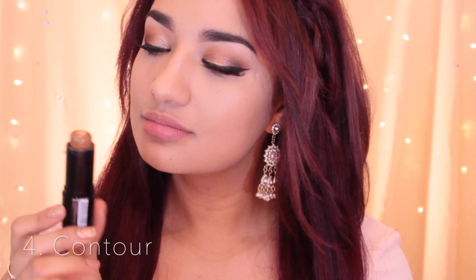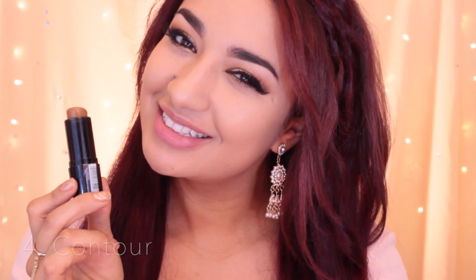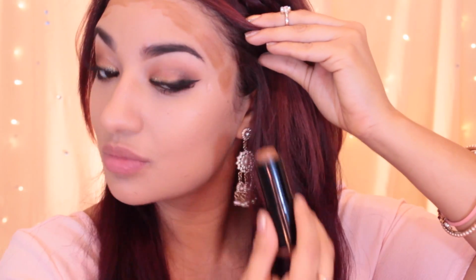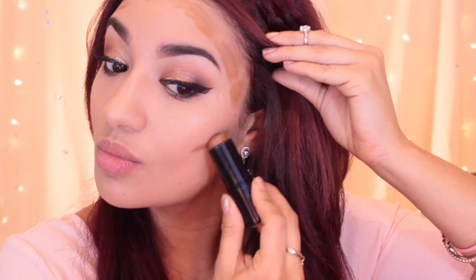So now onto the fun part of this look. The very first thing I'm going to do is contour. So I will be applying this darker foundation in the areas that natural shadows would appear: my forehead, my temple area, under my cheekbone, the jawline, and down the bridge of my nose. And what contouring essentially does is add dimension to our faces while enhancing our features.